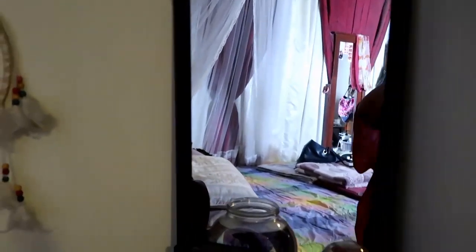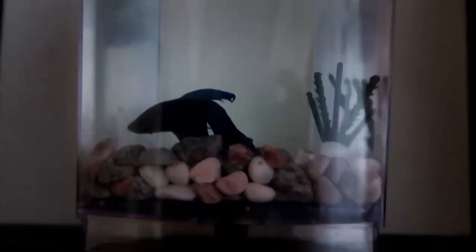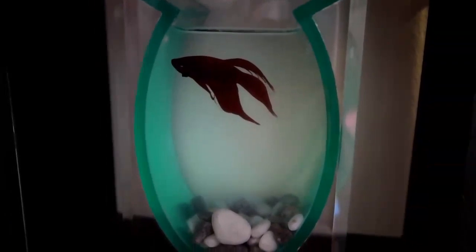My fishies. I don't want to show you that mirror. Oh, you can see my bed from this mirror. Hi, can't see my face because I'm not wearing my scarf. So. Fishy, fishy. I really like this fish, this one. I love the color. It's so pretty. Hi. This one's pretty too. Orange. Don't worry, I've given them their food already.